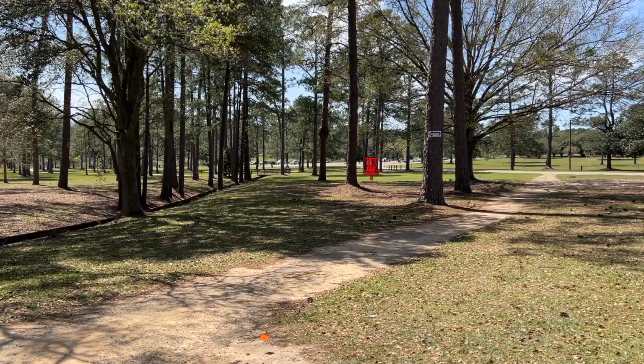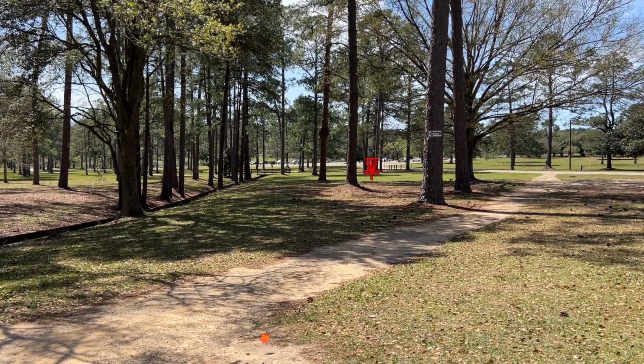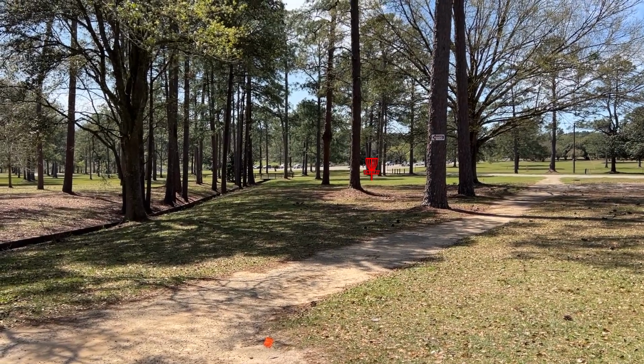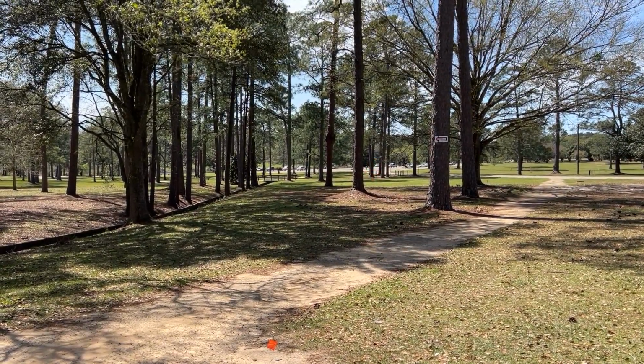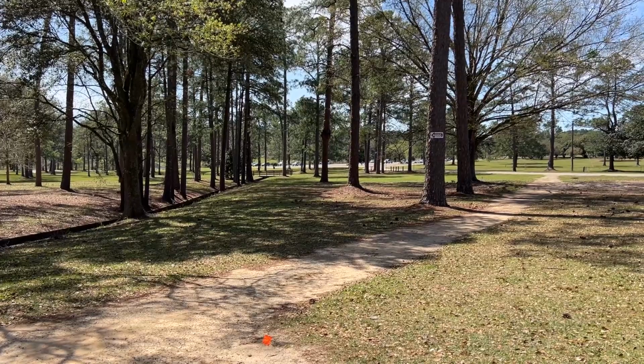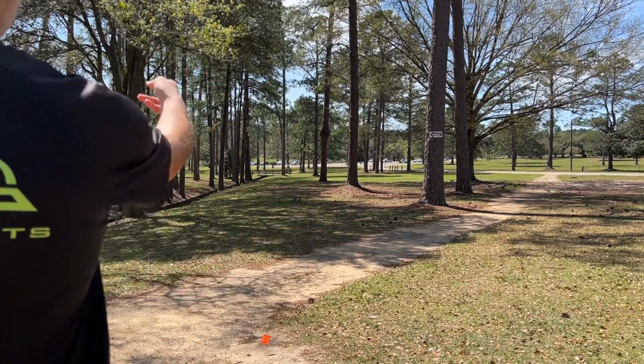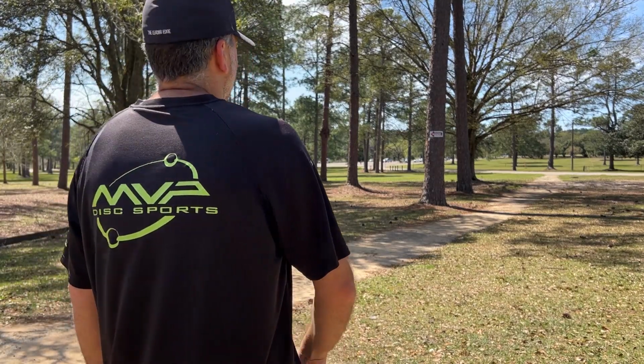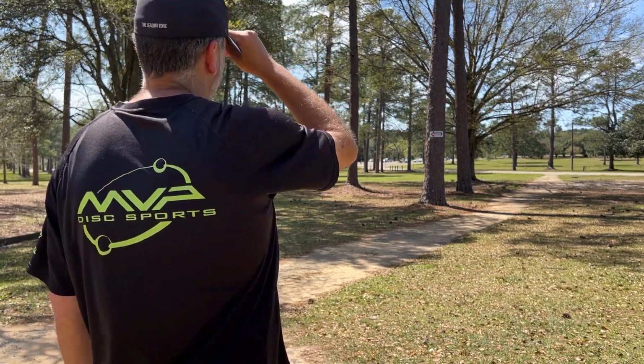All right, we're at the alternate B hole, and it's coming in around 330, 340. We do have a Mando in play. Got right to left. Guess we're just gonna throw a sidearm at it.